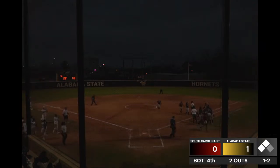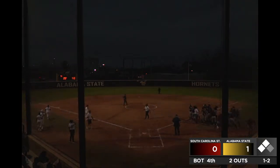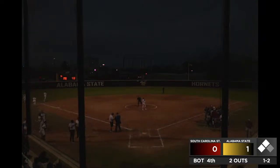We will move to the top of the 4th. No runs, 2 hits, no errors, 2 left on base. We move to the top of the 5th. Alabama State 1, South Carolina State 0.